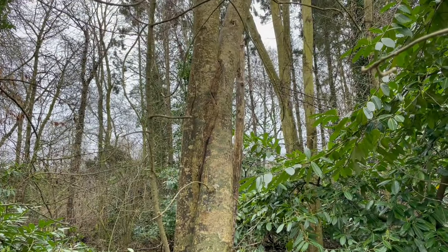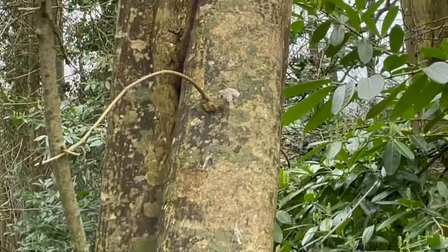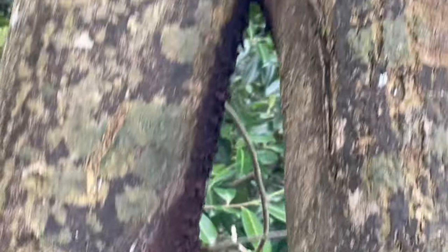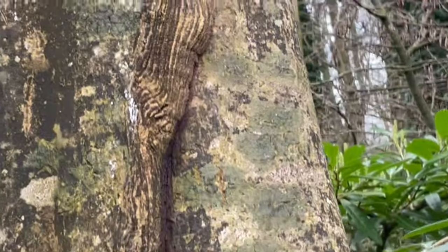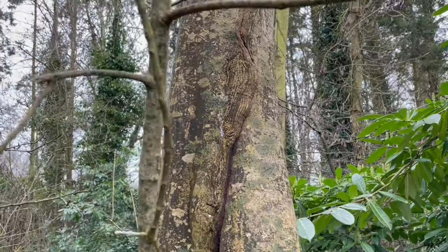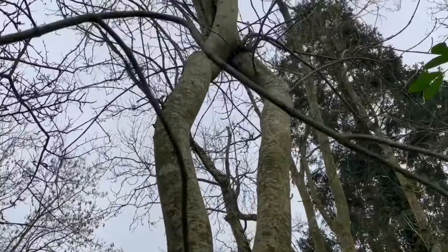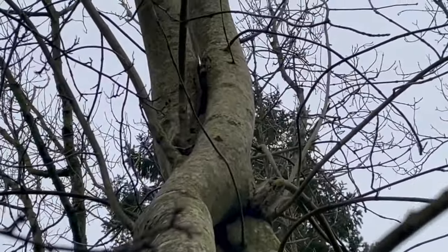As it's Saint Valentine's Day, I thought I might show you some kissing trees. This is a kissing tree. It's two trees that grew up together and are kissing. They grew up together without interference or human intervention, and they grew into each other. So this tree, this is an ash tree, it's kissing twice, once there, and if you go up, it's kissing up there as well. So it's a double whammy kissing tree.